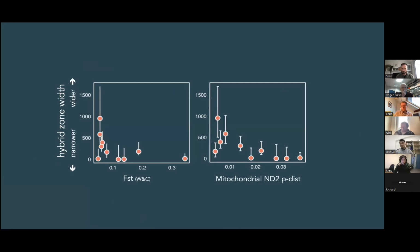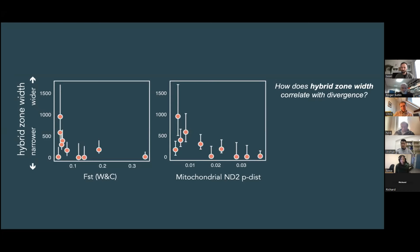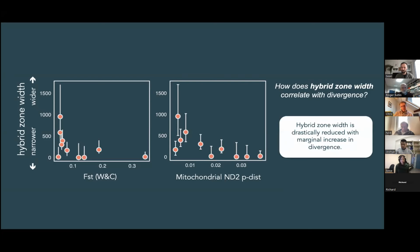And also looking at mitochondrial divergence, at lower levels of divergence you have much more variation, and it really quickly transitions to narrow hybrid zones. What this tells us is that more highly divergent populations have more geographically restricted gene flow. This is drastically reduced with a marginal increase in divergence.